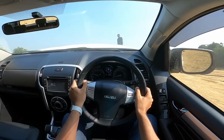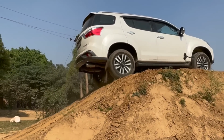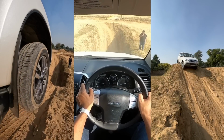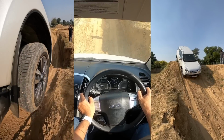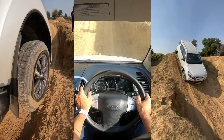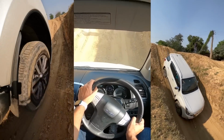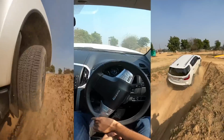All right. And yeah, now I'm pointing towards the sky. And here it's time to actually play with the brakes, dab it a bit here and there, and yeah, steering as much straight as possible. It's all about holding the steering as straight as possible because there are times where the car will actually pick up pace, and we are out of this obstacle as well.